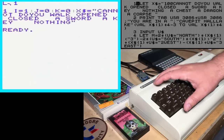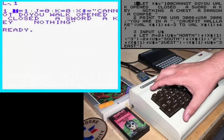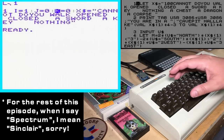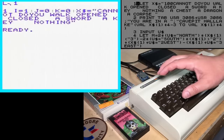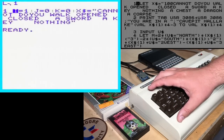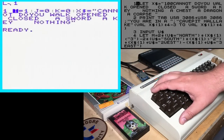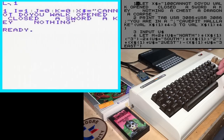So because Commodore BASIC does not have those string slicing commands that we'll see later in the Spectrum listing, I instead broke them out into their own variables called I, J, and K. I suppose I could have called I inventory and so on. I initially wanted to just use A, B, and C, but the A variable is already used in this listing. So I just used I, J, and K. I suppose because of university math, those were frequent variables to use. And then I packed as much of the string as I could into the rest of the line.